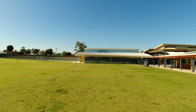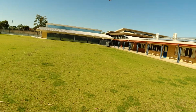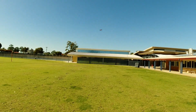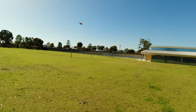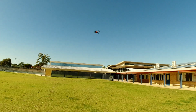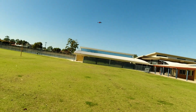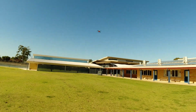Pretty quick in third rate. Let's try rate 1. I'll press that far left shoulder button, and that's rate 1. As you can see, it's a fair bit slower, but it's a very nice smooth flyer, great for beginners. And not to forget, this only cost me $26.50 Australian on Temu.